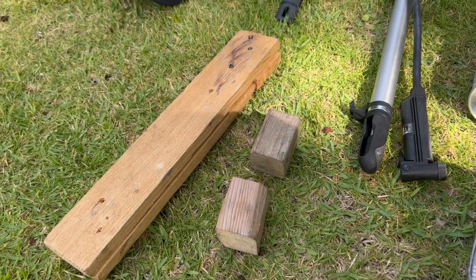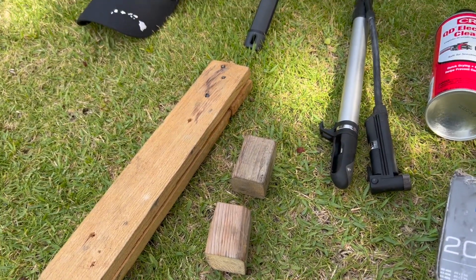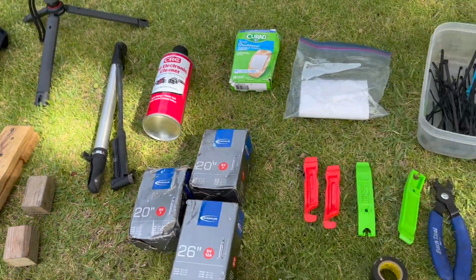And those things there, that's another episode. I'll tell you about that. All right, so that's kind of what goes on in my pack.